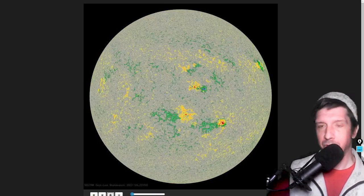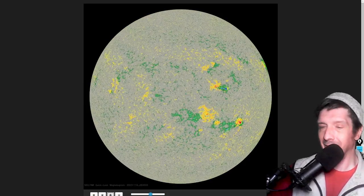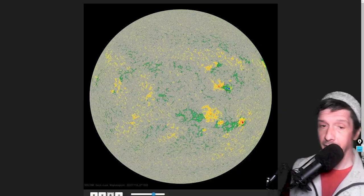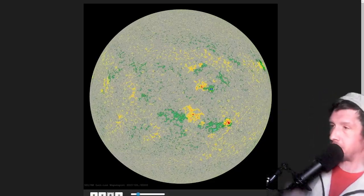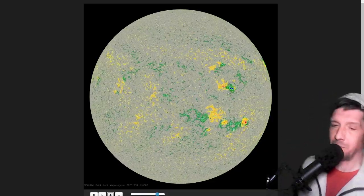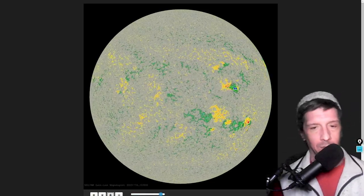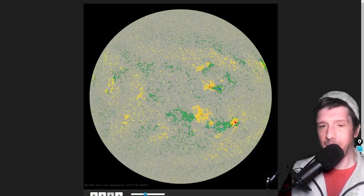Now, as they approach the western limb of the closest star, they do become more likely to produce large solar flares. There's the colorized magnetogram for the same time period, November 9th and November 10th to date. Quick reminder, there is a CME on the way.